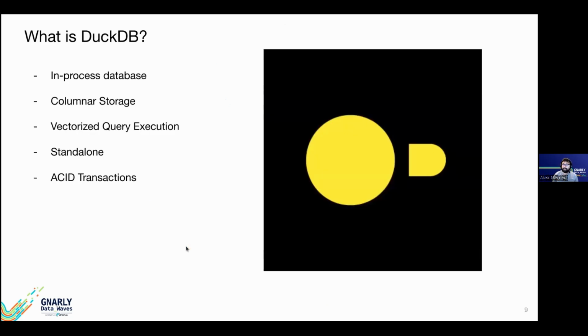Okay, and then there's DuckDB. DuckDB is an in-process database. Now, what does that mean? If you've used SQLite, you've used an in-process database. Okay, so what does that mean? It means you don't have to run it as a separate process. So if you ever use MySQL or Postgres, generally you have to have a database server running.